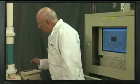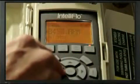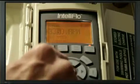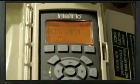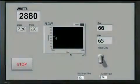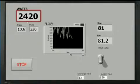Now let's turn our attention to a more realistic and accurate comparison to see what happens when we start to tap into the affinity law by altering the speed of an Intelliflo pump. Look what happens when the technician reduces the motor speed on Intelliflo from 3,450 to 3,332 RPMs, a tiny 3% reduction. As you can see, the watts drop from 2,880 to 2,420, a 16% reduction.